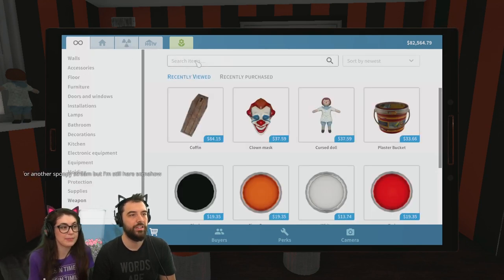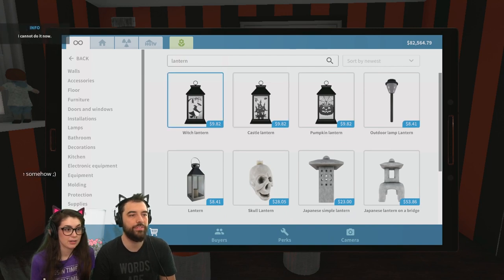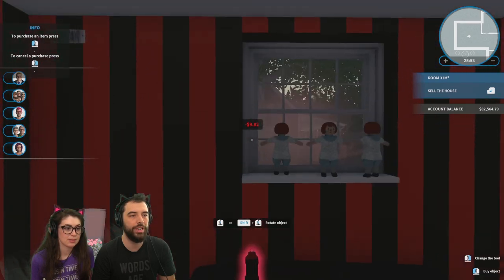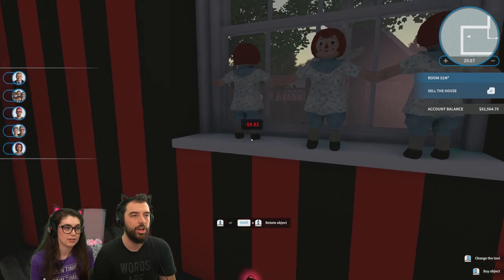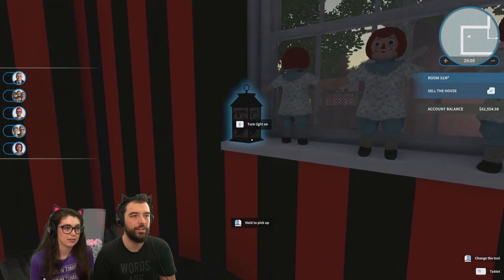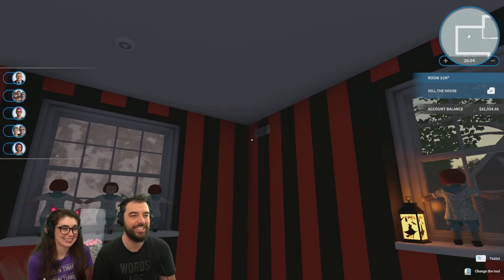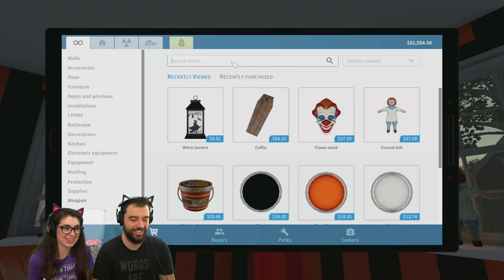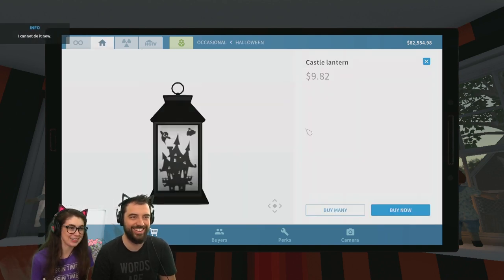Let's see what else. I definitely want a wall of mirrors. I just want to put a few of these lanterns around. This one is getting a little dark. Can I put them up here? Oh, yes. That's great. But it's kind of cramped up there with the dolls. I also want to decorate. I don't just want to throw crap everywhere.